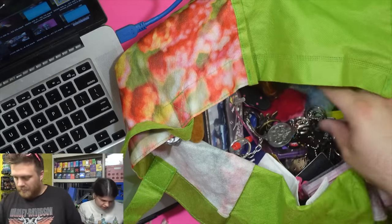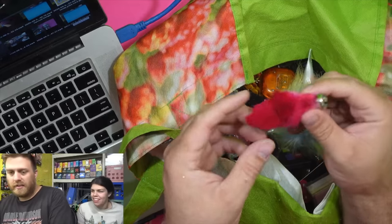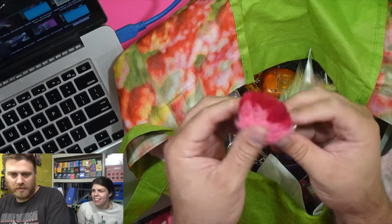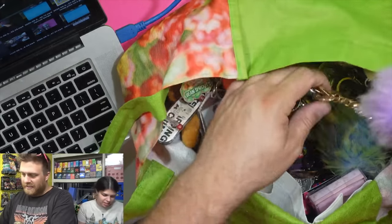That's super cool, actually. There are several rabbit's feet in here. Very classic. And this one's real. Some of them are fake. This one's real. That's a real rabbit's foot. Did you have a rabbit's foot growing up? I did not. I did. Mine was purple.